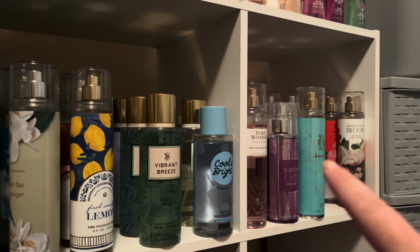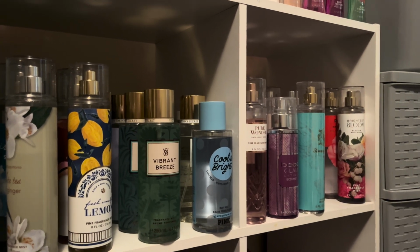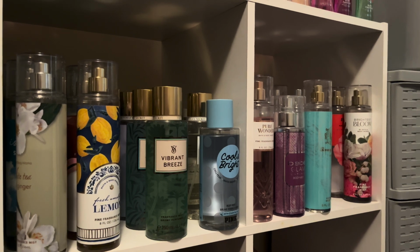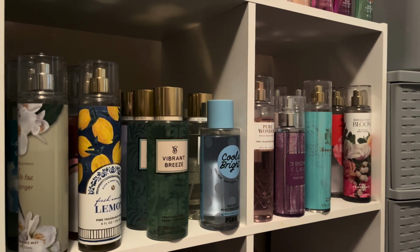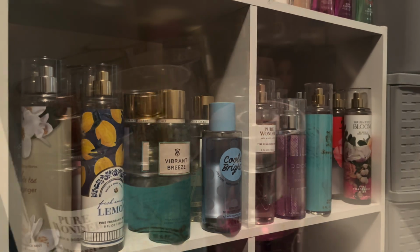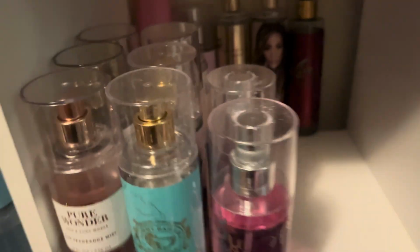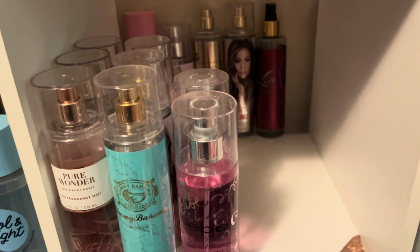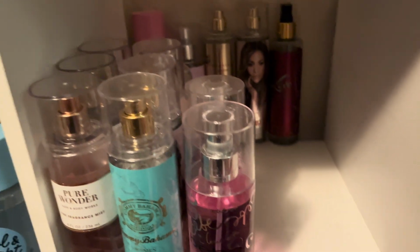So I think I'm going to change this up real quick, and I'm going to move some of the mist over there. So I think I'll go ahead and do that now. That way I can get it on video for you guys, and I can add it into the video. So I went ahead and changed this up just a little bit from the way that I did have it so that I could create room for the other fragrances that I'm going to move up here.